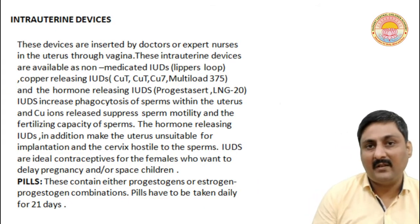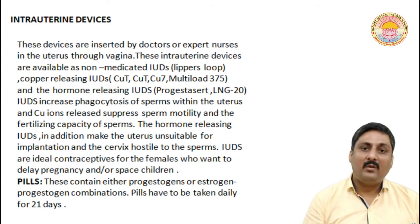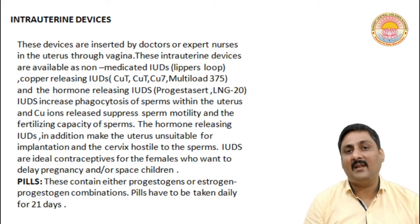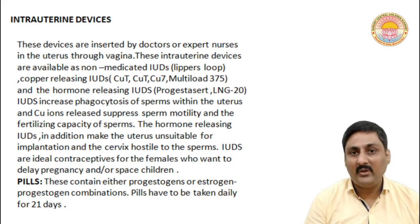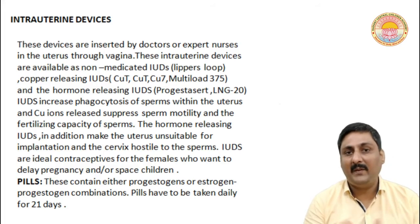Another type of contraceptive method is called intrauterine devices, short form IUDs. These are inserted in the uterus through the vagina by competent doctors or expert nurses. These intrauterine devices are of various kinds. First one is non-medicated IUDs, an example is Lippes loop. Then copper releasing IUDs: CuT, Cu7, Multiload 375. These are examples of copper releasing IUDs. Now IUDs are very useful to space the child.